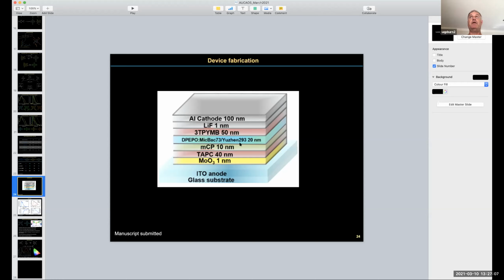And of course, DPEPO is actually a phosphine oxide based material, which can also, I guess, be considered almost as a ligand or potential ligand as well. So do you have a feel for what the PL quantum yield is for that emissive layer?